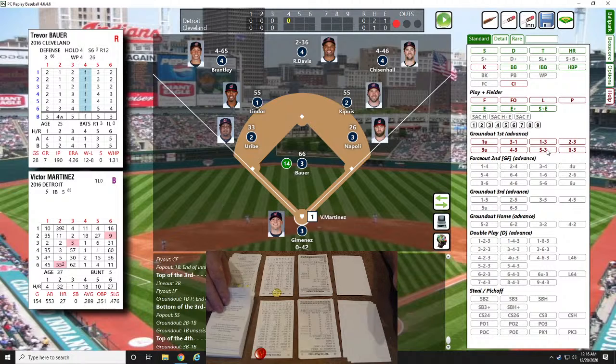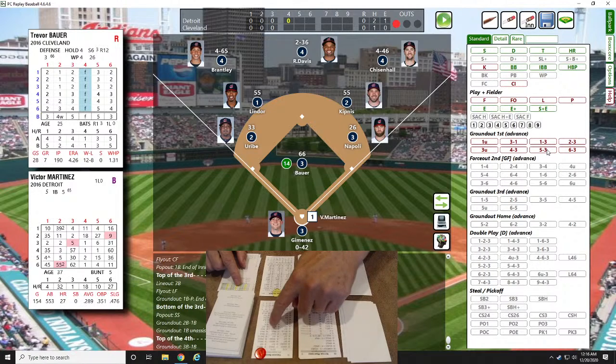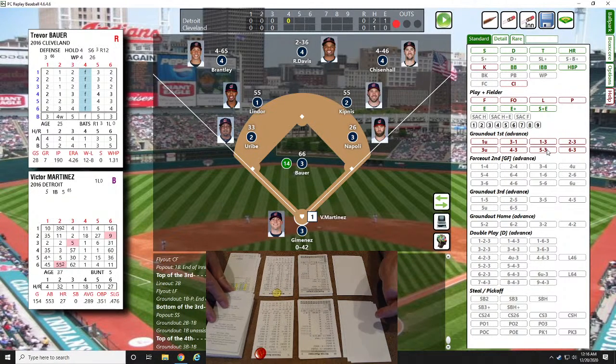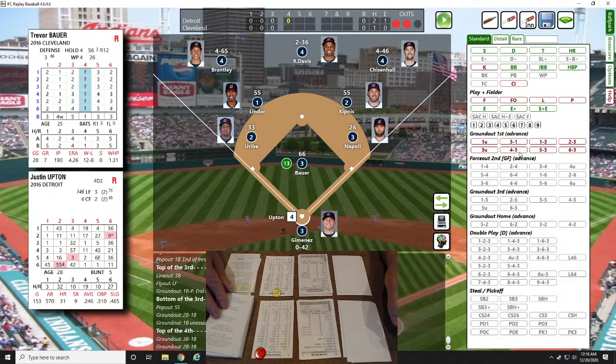I'll bring up Victor Martinez. We're in the 4th inning. 45 is blank. On Bauer, 45 is an out. And the out is going to be a ground out to second, 4-3 on the putout. So that brings up Justin Upton.